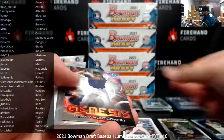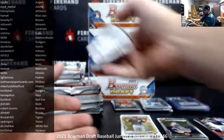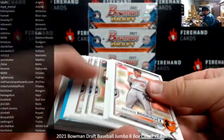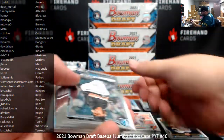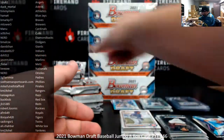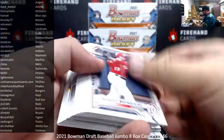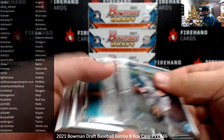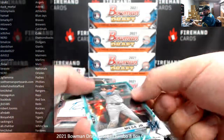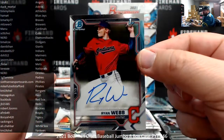Gary Mitchell, Sky Blue Refractor, Brewers. Sky Blue Paper to 499, Heriberto Hernandez, Rays. For the Marlins, Victor Mesa Jr., Aqua Lava to 199, Marlins and Jason Rubin. And a base auto, Ryan Webb for the Indians to Ice K.